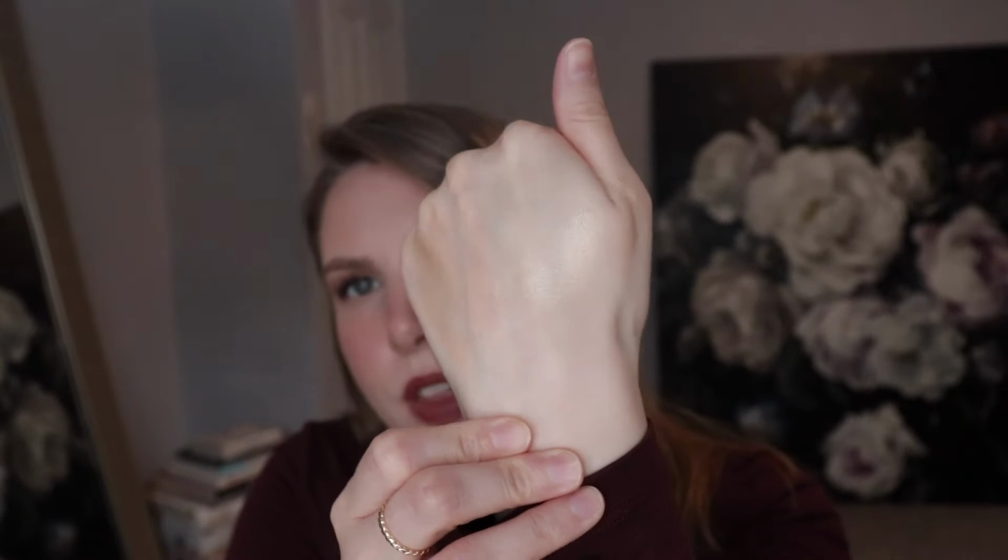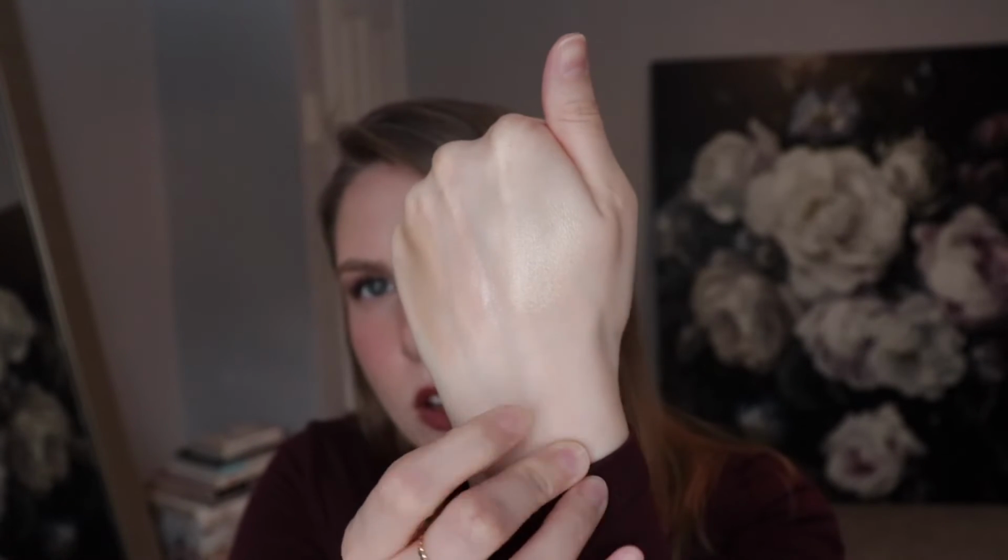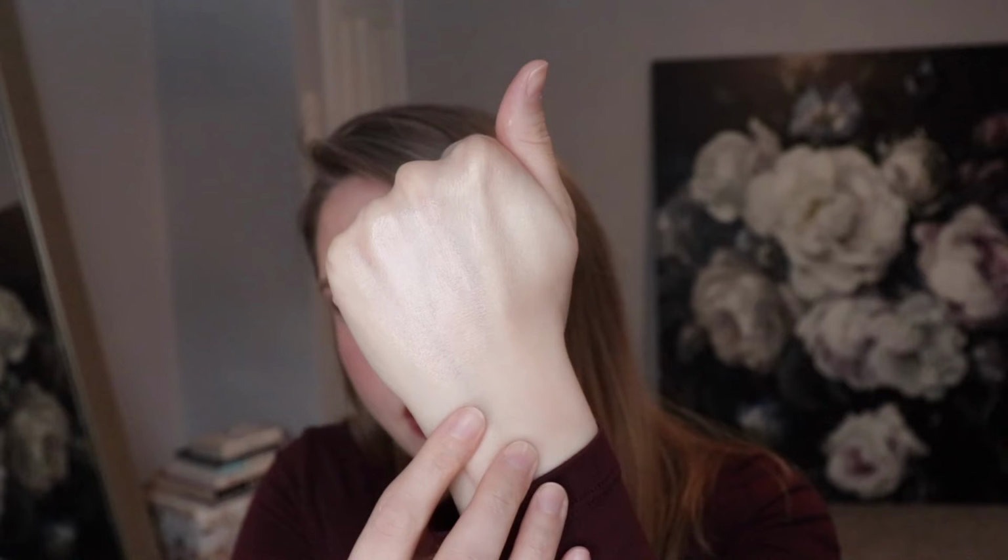This is what the two of them look like when they're blended out a little bit more. Again, this is Bijou, and then this is Spotlight. Not too different when you blend them out. The formulas are just a little bit different. I also really love using this as a cream blush mixer, so if I wanted to mix it with a matte liquid blush to make it more glowy, this works really well for that. I've just been really loving this. I think this is such a nice product.